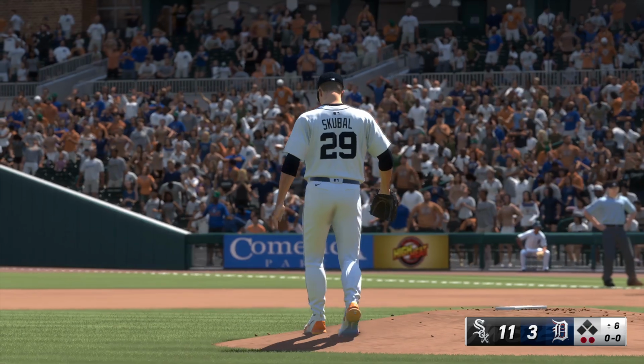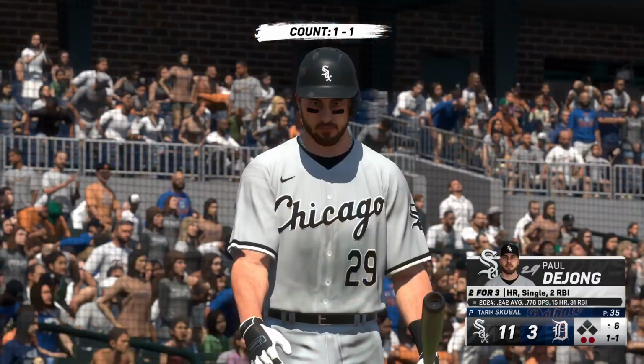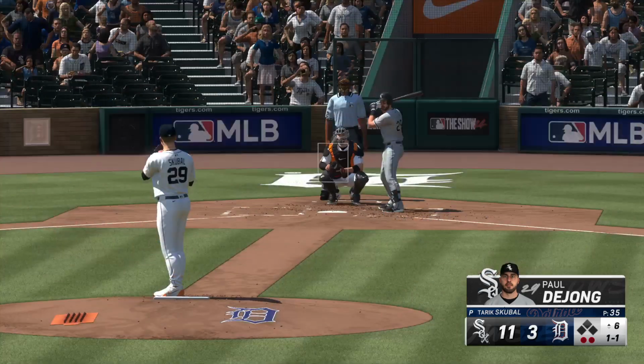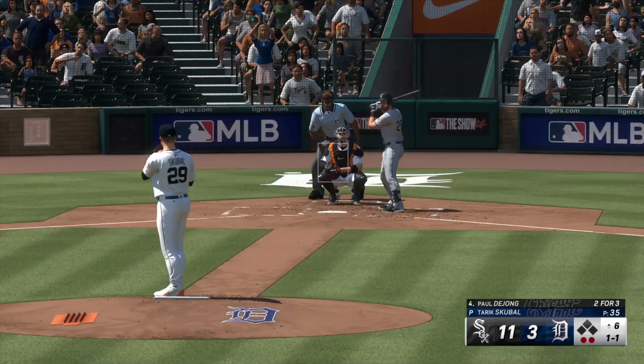Just indecisive in that at bat. He couldn't commit to the slider. Tried to sit in between, just not able to put the bat on the ball. And the batter will be the shortstop, Paul DeJong.